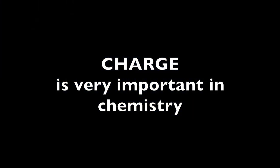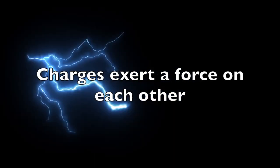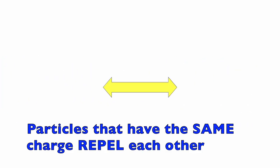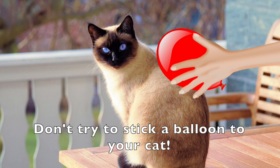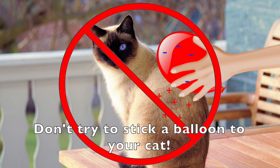In summary, charge is very important in chemistry. Charges can be positive or negative. Charges exert a force on each other called the coulombic force. Particles that have the same charge repel each other. Particles that have opposite charges attract. And don't try to stick a balloon to your cat. He won't like it.